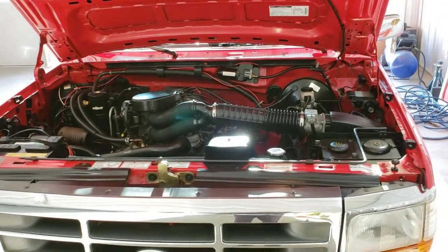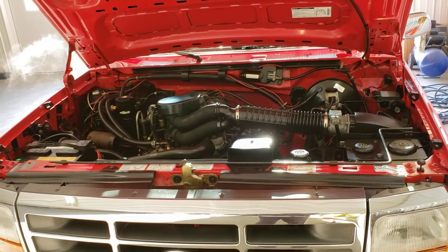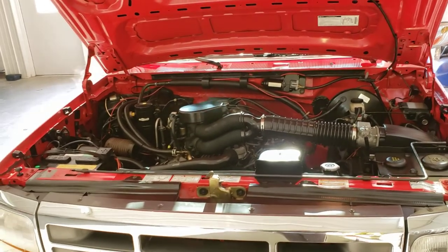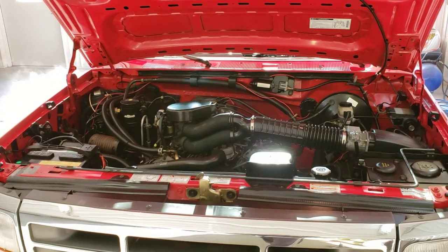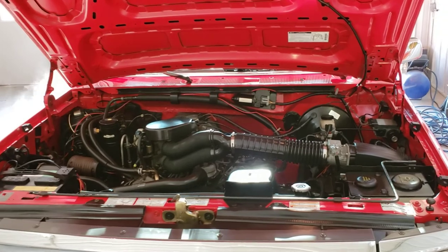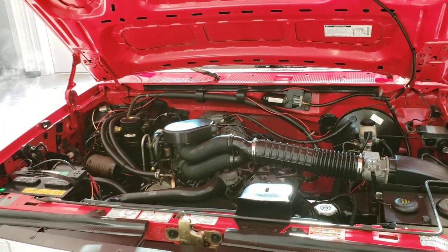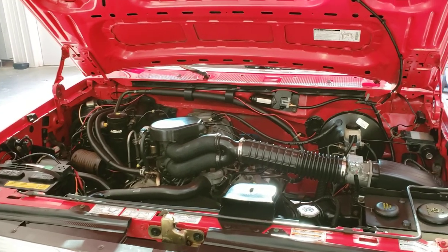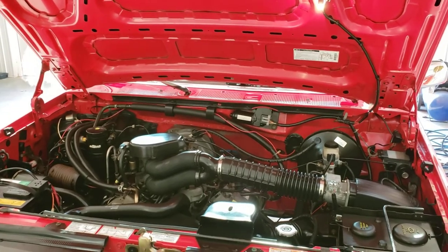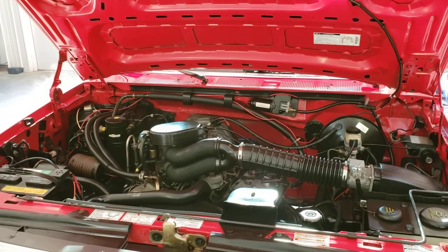Oil's changed, coolant is completely flushed, rear differential fluid has been changed, and I did change the transmission fluid and filter. The torque converter was able to be drained on this truck, so I feel like I ended up getting like 12 and a half quarts out of this thing, so that's awesome too. I just can't wait to take you for a ride. It is so nice to drive.